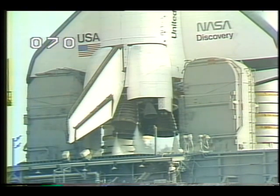We're coming up on auto sequence start. T-minus 31 seconds. And we have a go for auto sequence start. Discovery's four redundant computers have primary control of critical vehicle functions. T-minus 21 seconds and counting. SRB engine nozzle profile is now underway. T-minus 16 seconds.